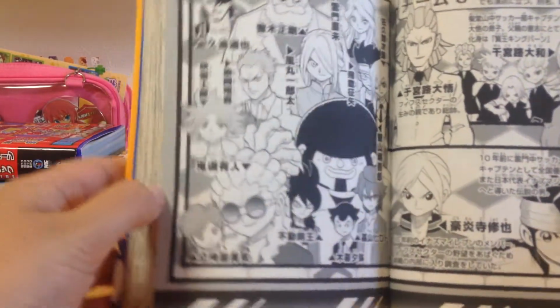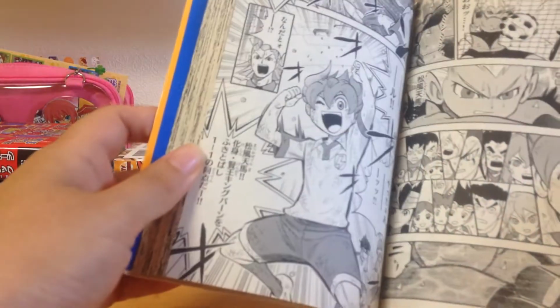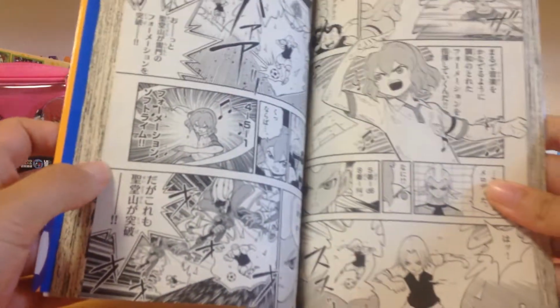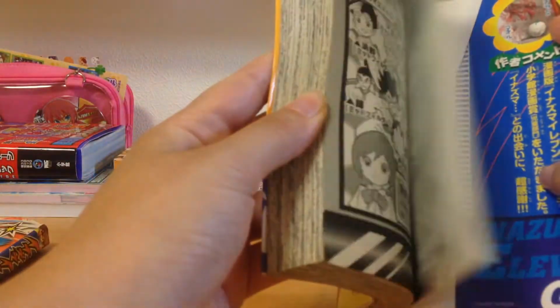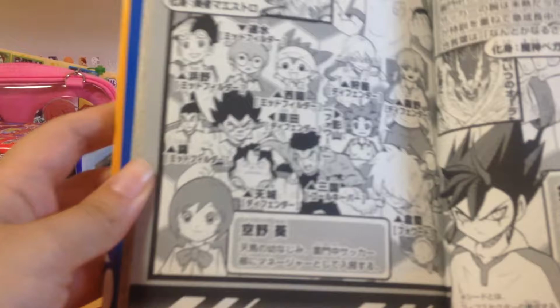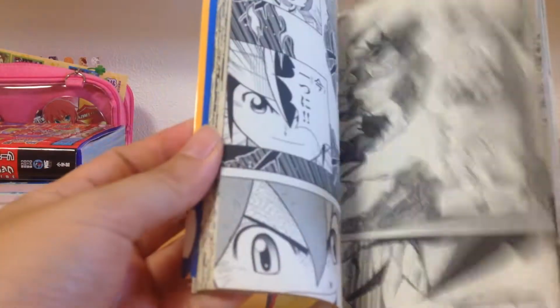I find the art to be not wonderful, and the storyline is quite different from the anime. I also feel like apart from the main characters like Tenma and Tsurugi, the other characters really don't appear. So even though it gives a list of the Raimon characters at the start, if you're a fan of a character like Kirino, for example, he really doesn't appear or play a major role apart from maybe a few panels, but nothing major.